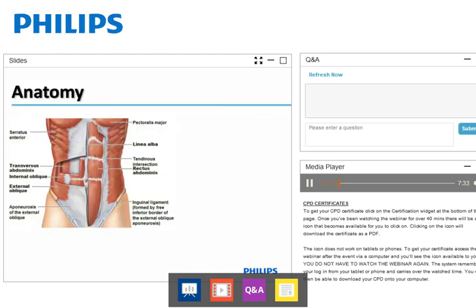Let's have a look at the anatomy now, a quick review of the anatomy. Now, the anatomy of the anterior abdominal wall comprises multiple muscle and fascial layers. Centrally, we have the two abdominal rectus muscles.